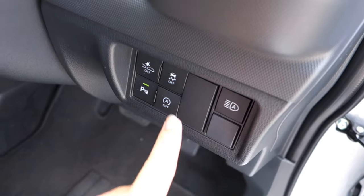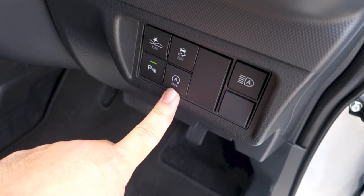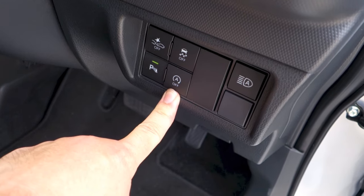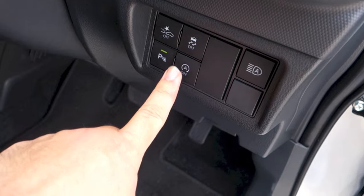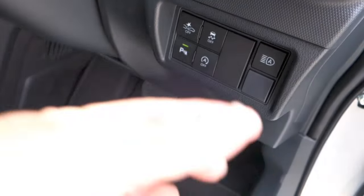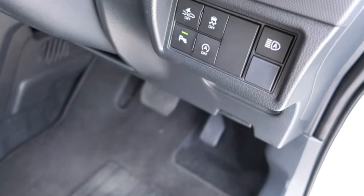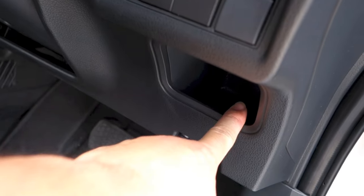Automatic high beams, vehicle stability control, forward collision warning, parking sensors, and this button activates or deactivates the vehicle's automatic stop-start feature. If the feature is activated, the engine will momentarily shut off when you arrive at a stop, such as a traffic light or traffic jam, to save that extra bit of petrol that the car uses. Storage.